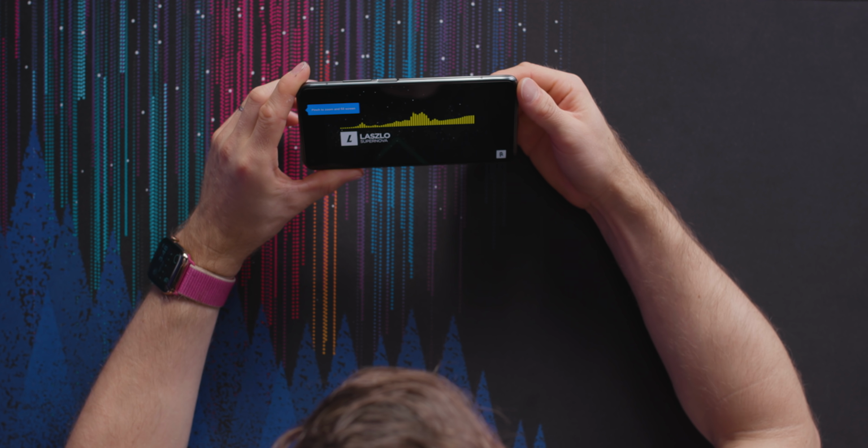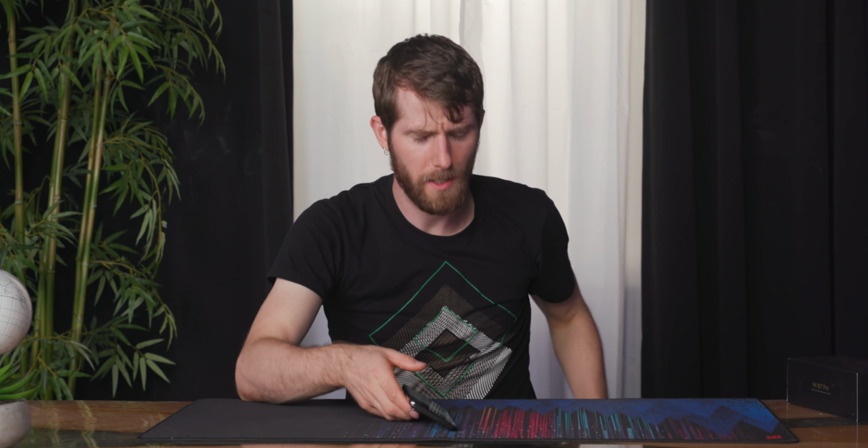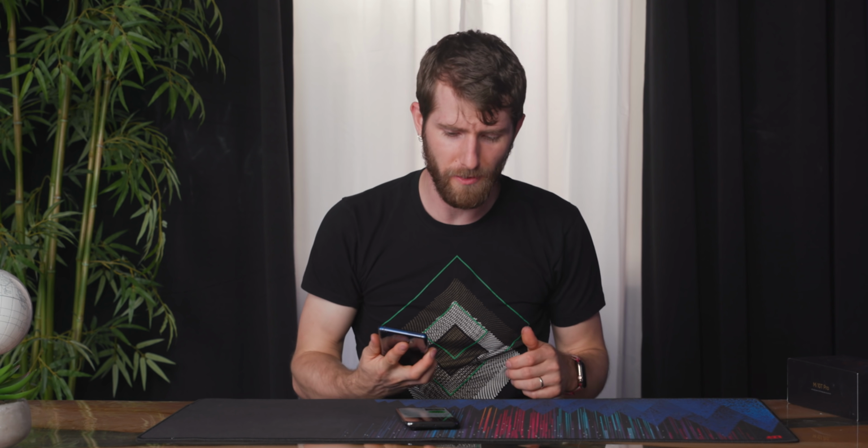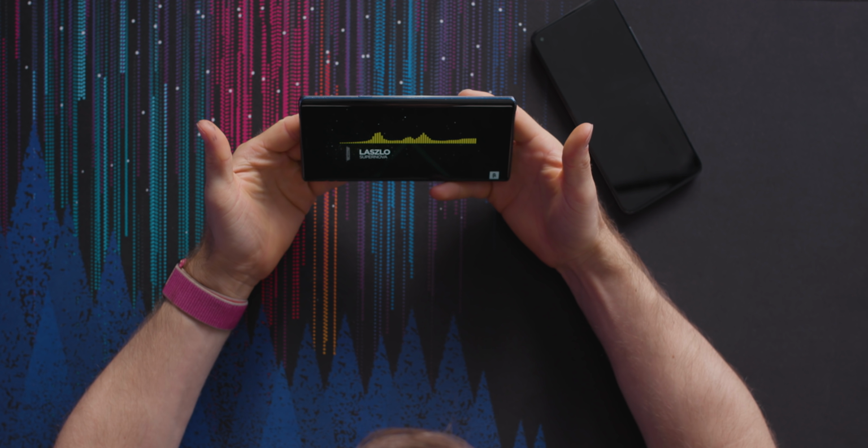I wanna say that the display did look really good outside, no readability issues, and the last thing I wanna try is apparently it's got dual speakers, but how do they sound? Initial impressions, not great. Let's try a couple-year-old flagship and see if maybe I'm just imagining that it doesn't sound very good.